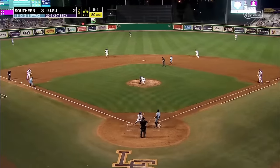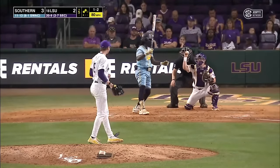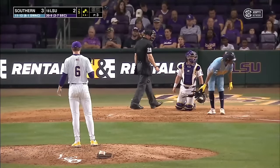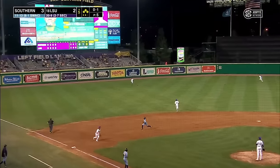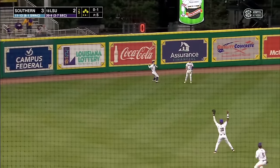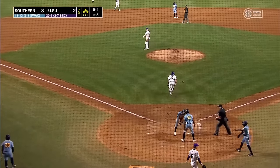Runner on first is on the move. Malazzo bluffs the throw. The 1-2 pitch coming from the tall left-hander. Got him swinging on the breaking ball. And the Tigers will put him aboard intentionally to set up a force on any base. He bangs this one deep to left center field. This ball is up, up, up, off the top of the wall. The Jaguars trying to extend their lead, and they do it.